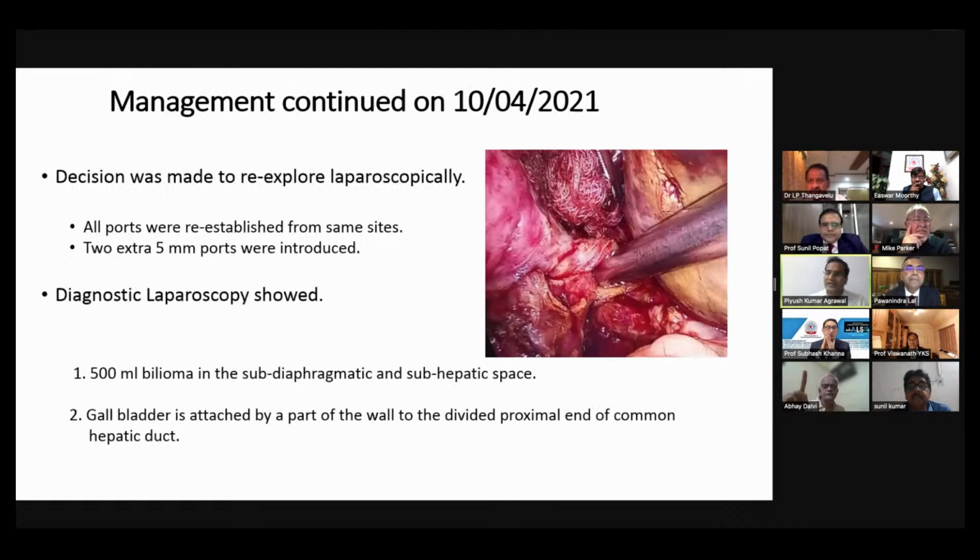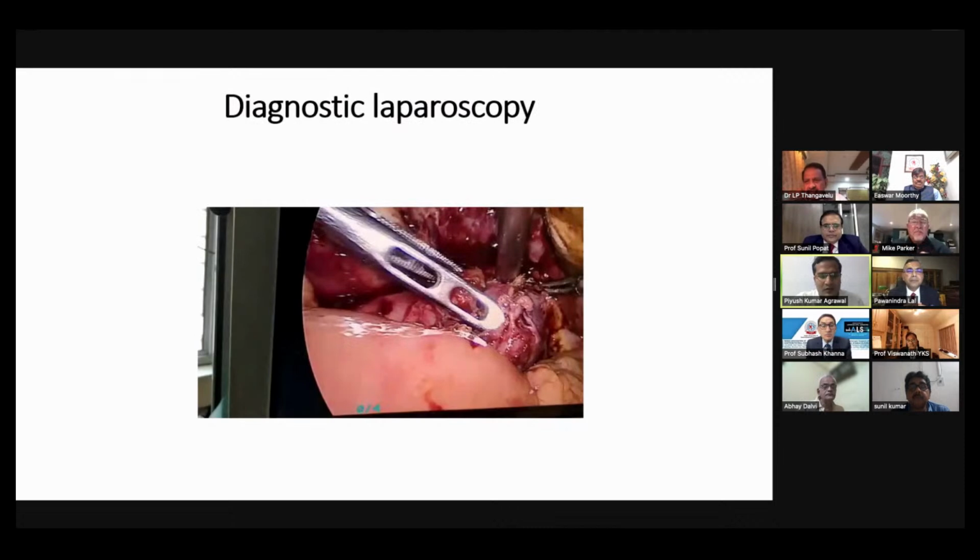So the decision was made to re-explore her laparoscopically, and all the ports were re-established from the same sites. Two additional 5 mm ports were introduced. A diagnostic laparoscopy revealed around half a liter of bile collected in the subdiaphragmatic and subhepatic spaces, and the gallbladder was seen attached to the proximal divided portion of the common hepatic duct, which we could see clearly on our diagnostic laparoscopy. So this is a small video clip of the diagnostic laparoscopy.